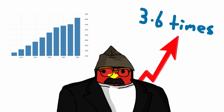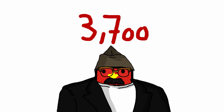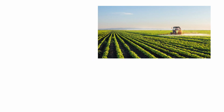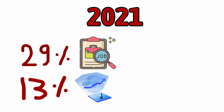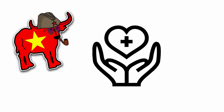GDP per capita climbed 3.6 times from 2002 to 2022, hitting about $3,700. From 14% in 2010 to 3.8% in 2020, poverty rates decreased substantially. Over the course of the last 3 decades, the agriculture industry has promoted economic growth and guaranteed food security by expanding by 2.5 to 3.5% annually. In 2021, it made up 29% of jobs and 13% of the GDP. How powerful is that?